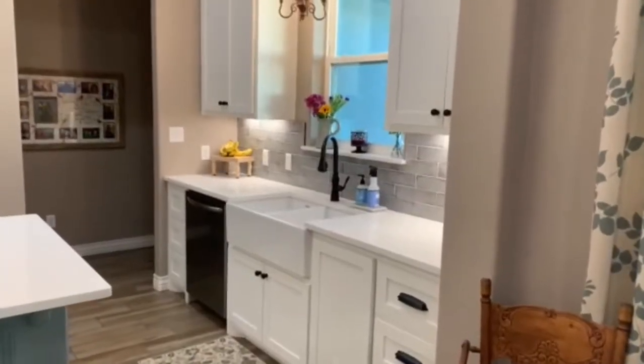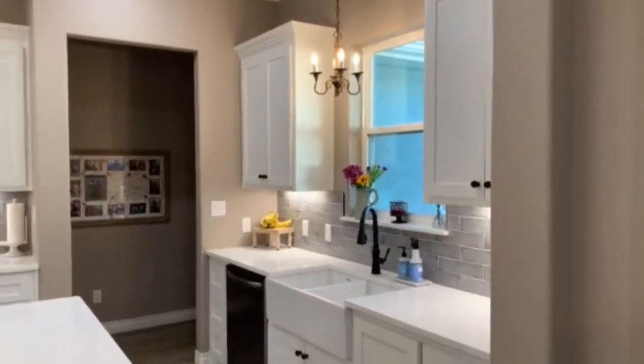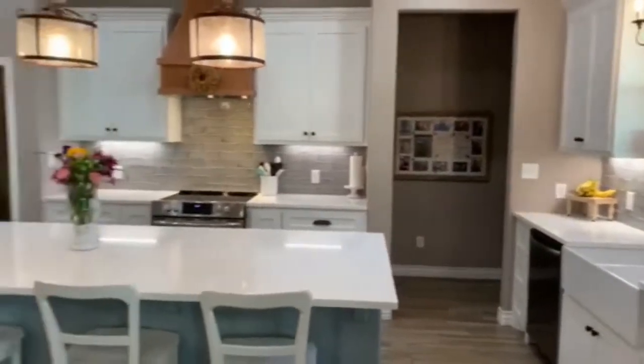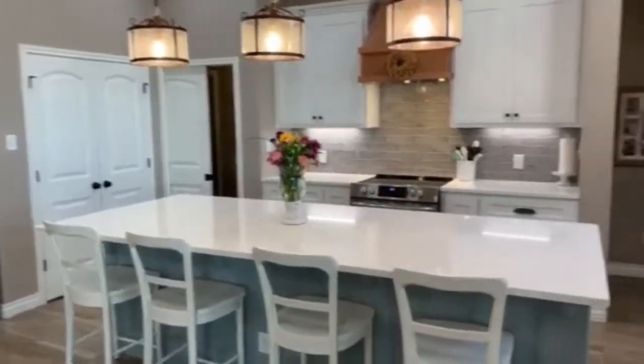Okay, now for the kitchen, I'm doing shorter videos to make sure that they fit on here. I'll do a quick overlook of the whole kitchen, and then I'll go into each piece.